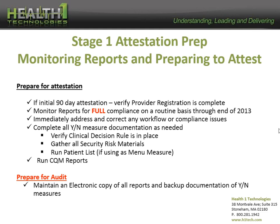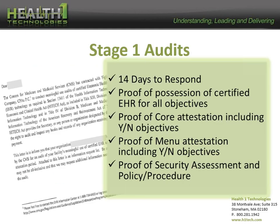So in preparation of an audit, a couple of things to note. You typically have 14 days to respond, and that's for a prepayment or a post-payment audit. Things that you'll need in your possession is the proof of your EHR certification, so make sure that you have your EHR vendor certification handy. You need proof of all of your core attestations, including those yes and no objectives. You need proof of your menu measure attestations, including the yes and no objectives, and your security risk assessment, including those policies and procedures. That actually would all go to the auditor.